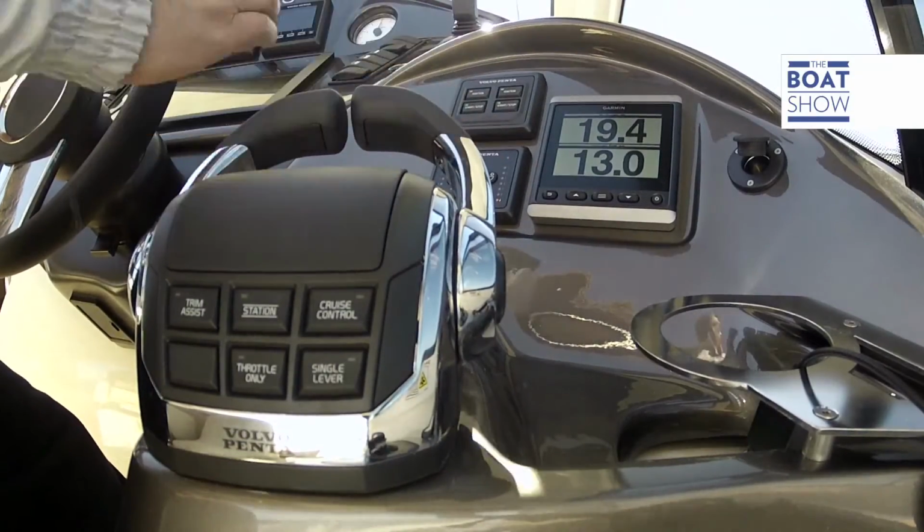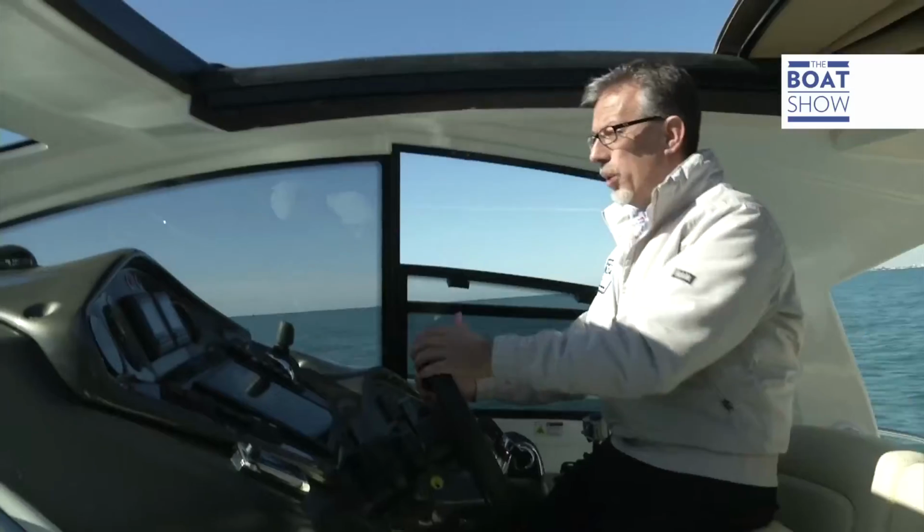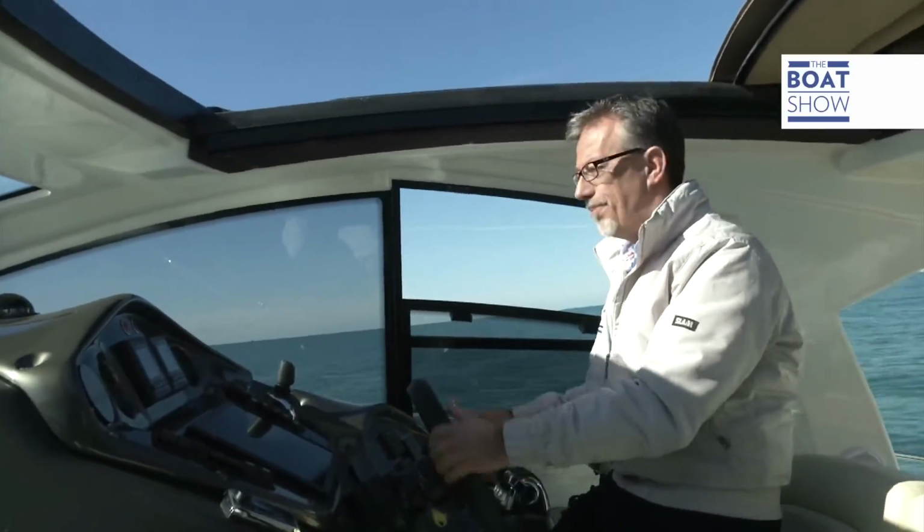13 knots, and the boat is planing. To make it easier, I've lowered the flaps and held the trim in the lowest setting, so I can control the boat's route more.